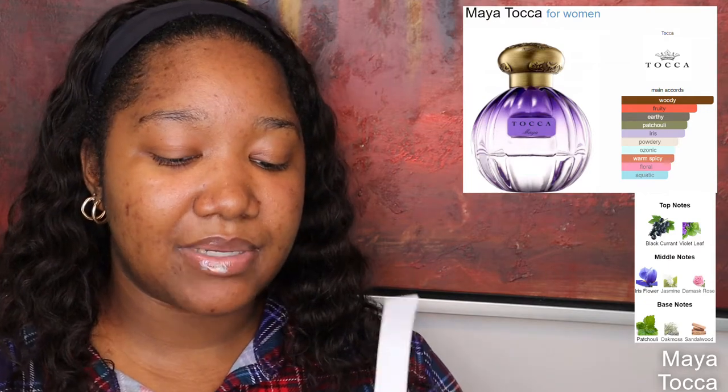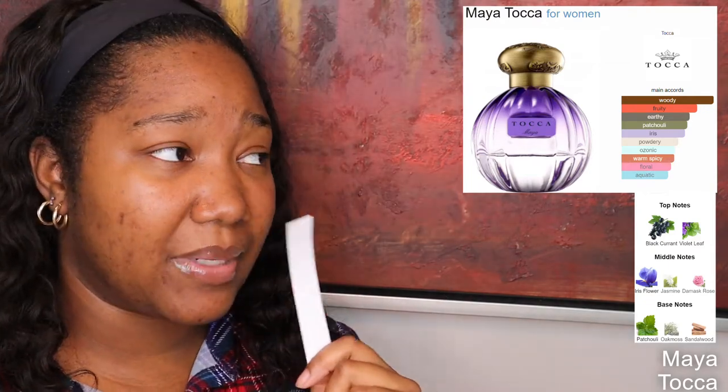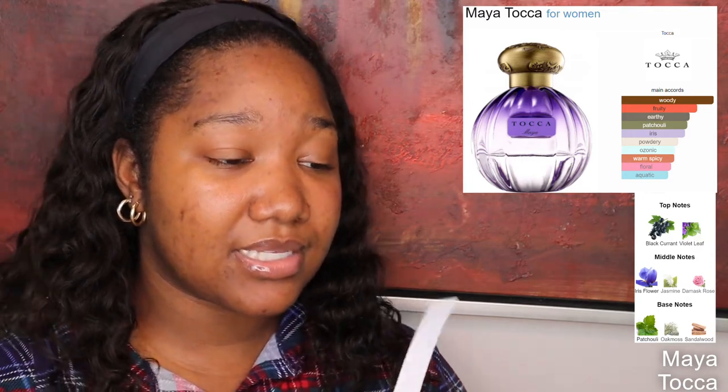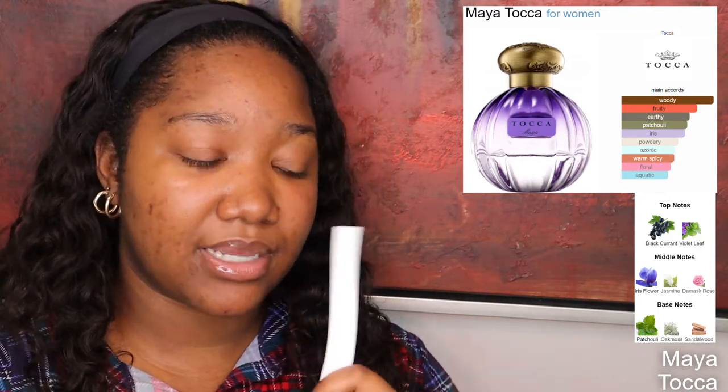Tocca Maya reminds me of Sea Intense, however Tocca Maya smells like the older version of that fragrance. Like, it's a little bit dated smelling, although this only came out in 2018. But it does remind me of Sea Intense 2021. It's just got this note in the back of it that reminds me of early 2000s fragrances, but it does smell good. If you like Sea Intense 2021, you will like this. You might like this.